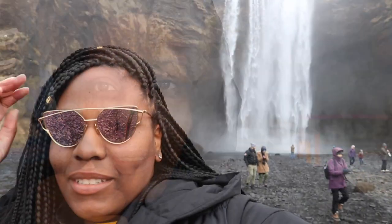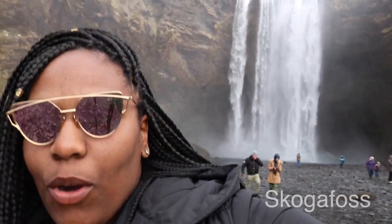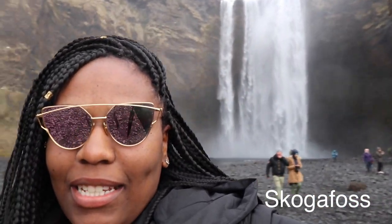Right now we are on the bus headed to the Southern Iceland tour. It is mostly waterfalls and the black sand beach that I'm really excited for. Wow, look how gorgeous that is.